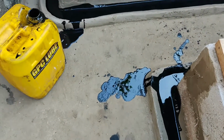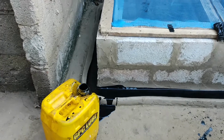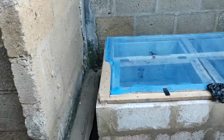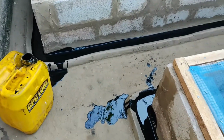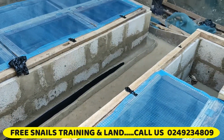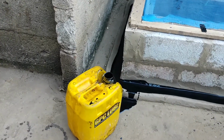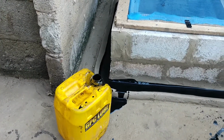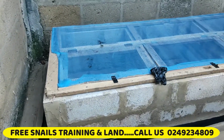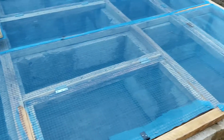Well, it being here is good because it shields the scent of the snails from other predators that would have otherwise come in. Especially if we were in a remote area, there would be other predators that can smell the snails and come over. But the grease or the leftover car engine oil will prevent them from smelling the snails. So basically that is what we are doing, and this is the facility.